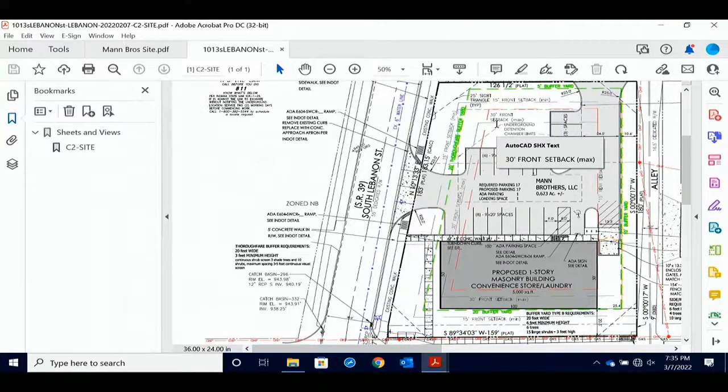But it'll more than likely be a right-in and right-out to help alleviate turning movements and eliminate any left-hand turning movements in the area. And then we've taken a lot of consideration and tried to work out our parking on getting in and out of this facility. And then additionally, we've tried to accommodate the walk-up and pedestrian access.